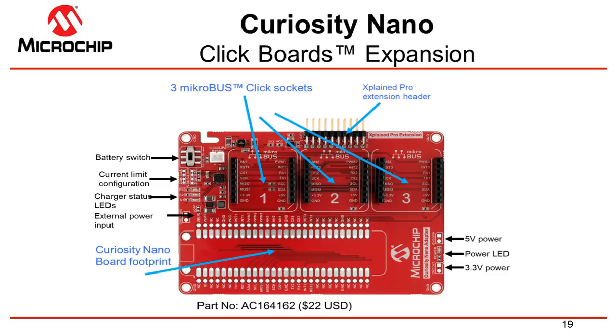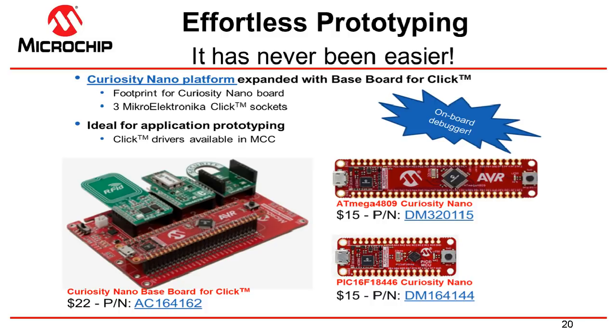The Microchip Curiosity Nano Base for Click Boards Evaluation Kit is a hardware extension platform to ease the connection between Curiosity Nano development boards and the extension boards like the mikroBUS Click modules through the mikroBUS sockets and Xplained Pro extension boards through the header. Here, we're showing a typical configuration of Curiosity Nano, Curiosity Nano Base, and Clicks. The Curiosity Nano board, which incidentally comes with pin headers in the kit as already mentioned, is connected to the Nano Base board along with the MikroE Click boards connected to all three sockets. This approach really allows for effortless prototyping, and it's never been easier.